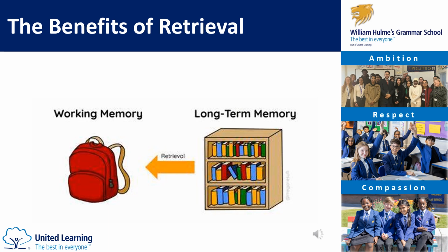So that analogy of working memory like a school bag, you can store a limited amount in there, but it's easily accessible. And what we're doing when we retrieve is we're pulling items from our long-term memory, a bit like a bookshelf. Lots more items stored there, but they're a bit harder to locate, which is why retrieval can feel difficult. But remember that the more you practise retrieval, the easier it will be.